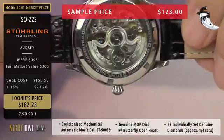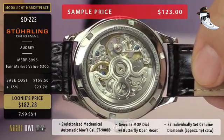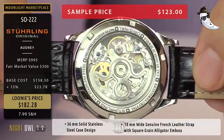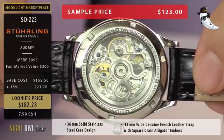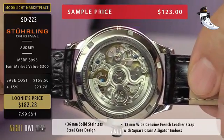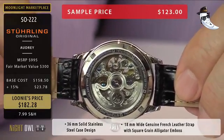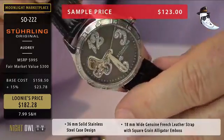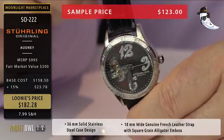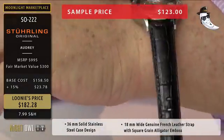Here's your case back. Now, when we talk about a mechanical automatic, ladies, we're talking about no battery in this watch, okay? This is running off of a main spring. This is why you're buying this. You don't have to put batteries in, and ladies do love the mechanical automatics. It's not just for the men, okay? This is a 36 millimeter case design. Became a very popular case size. We did so many in this exact same case. Really, really nice. Wish we had a lady up here to model it.